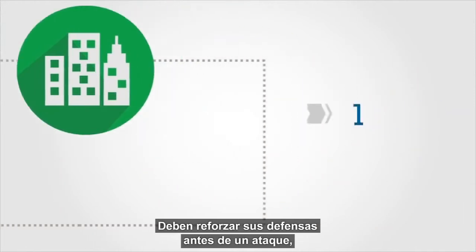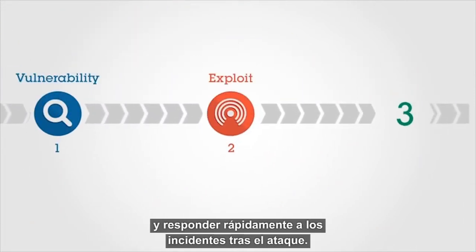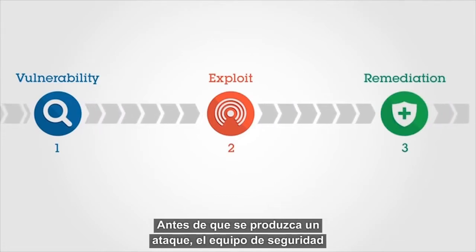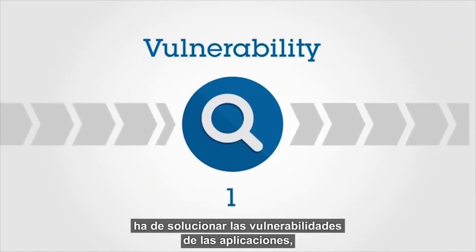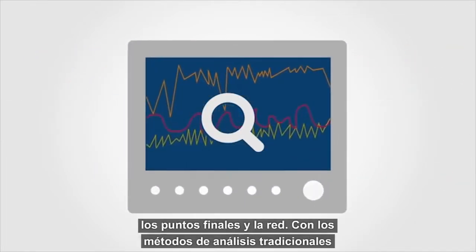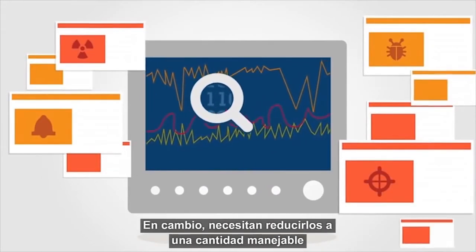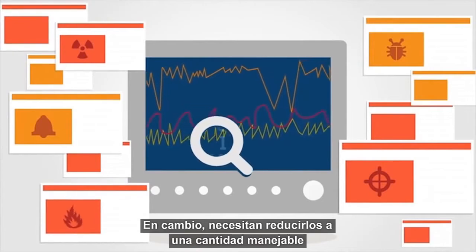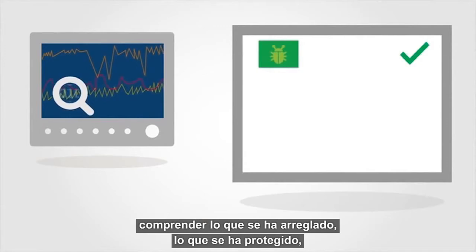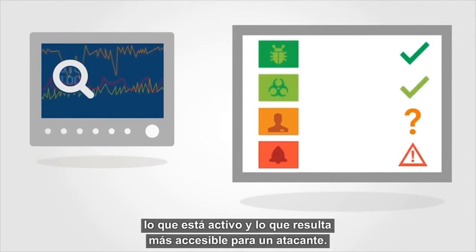They need to harden their defenses before an attack, detect and prevent breaches during an attack, and quickly respond to incidents after an attack. Before an attack, the security team needs to fix vulnerabilities in their applications, endpoints, and network. Using traditional scanning methods, they can't remediate the thousands of weaknesses that are discovered. Instead, they need to reduce them into a manageable amount based on priority and context, understanding what's patched, what's already defended against, what's active, and what's most accessible to an attacker.